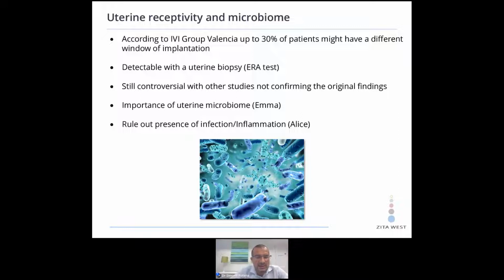And with this test, we can identify some interesting things. So, for example, whether the time we are putting an embryo in is a good time for the patient we have in front of us. Because according to the EV group who has developed this test, up to 30% of patients might actually have a different window of implantation. So that would imply that by the time we are putting an embryo back, the uterus might not be in a receptive state to accept this embryo. So in this case, we should delay or anticipate the transfer according to what the test would suggest.